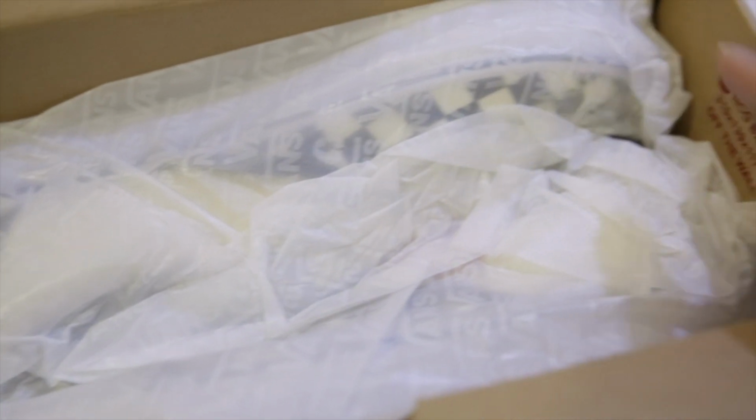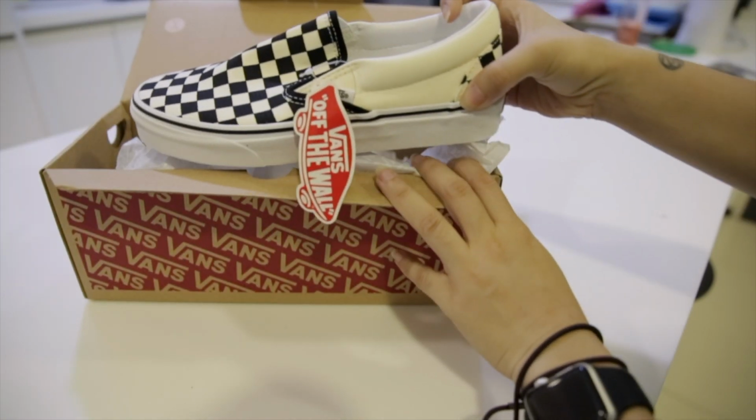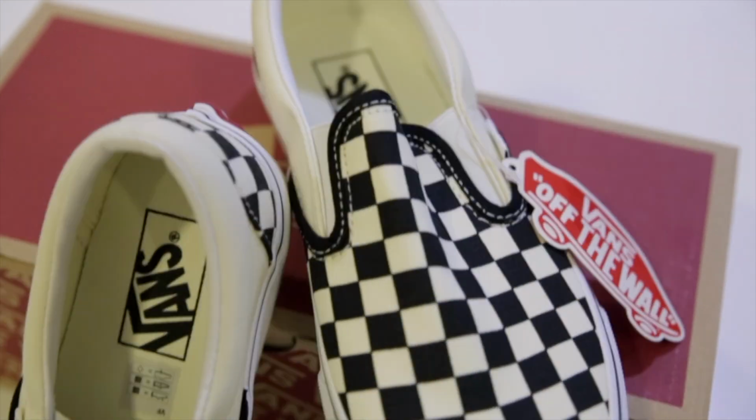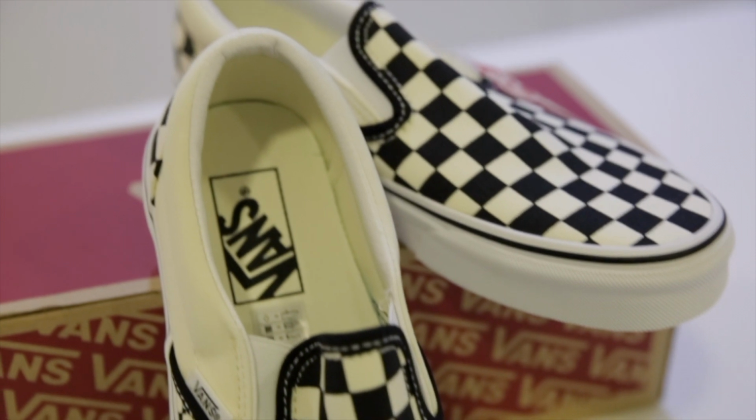They're super versatile. They literally go with pretty much everything in your closet. You can go with t-shirts, shorts, dresses, whatnot. So I thought it'd be fun to share with you guys a few outfit ideas of how I style them on a day-to-day basis. So yeah, welcome to this lookbook.